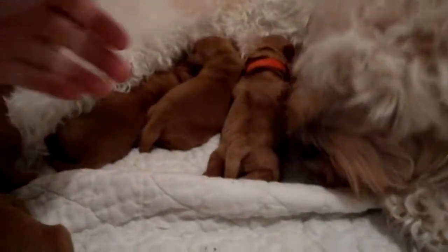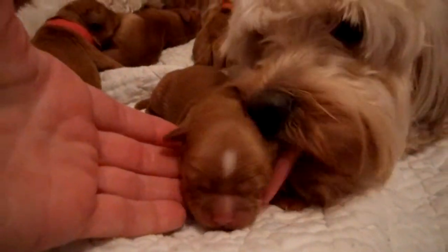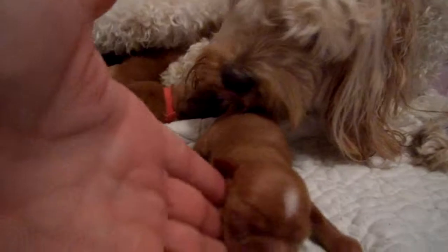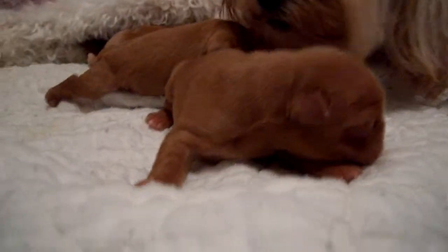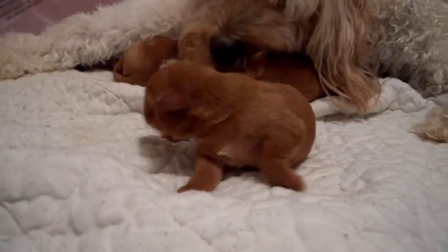Then we have the no collar. This is the puppy with the star on his forehead. Just a cute, cute puppy. Very, very handsome. They have named him Wilson. I love the name so far. Mac and Wilson. They said Wilson is a very Australian name, so they went with Wilson.